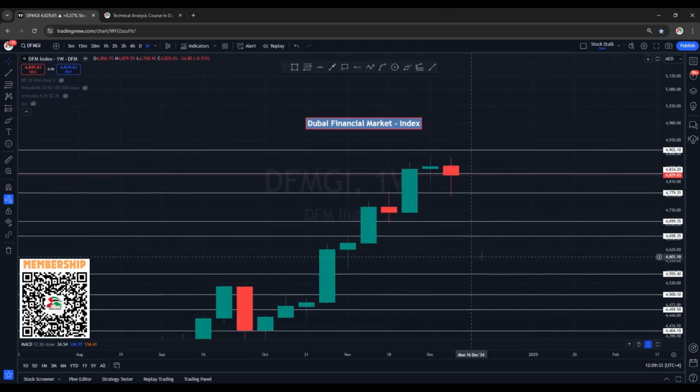Let's start analyzing the market for tomorrow. I'm on the weekly chart of DFM market index, that is Dubai Financial Market. Last week it printed a red candle. This clearly shows some weakness in the market. It came down to retest 4,779 points that we have already identified as our support zone, and from here it bounced up to close at 4,829 points.